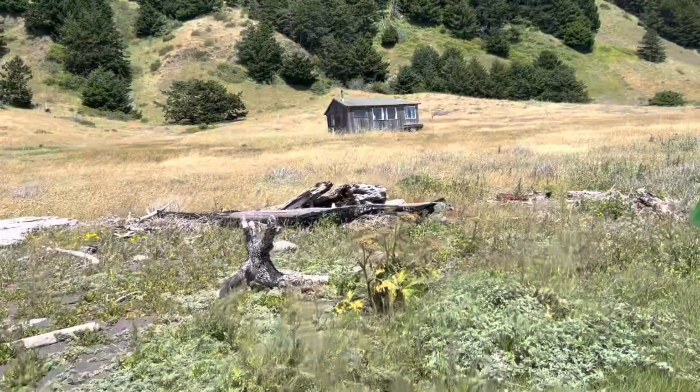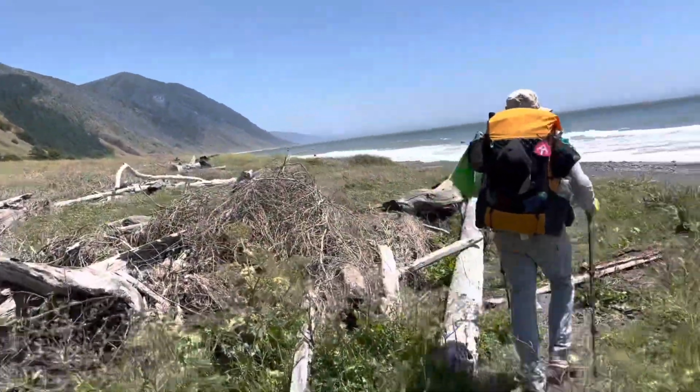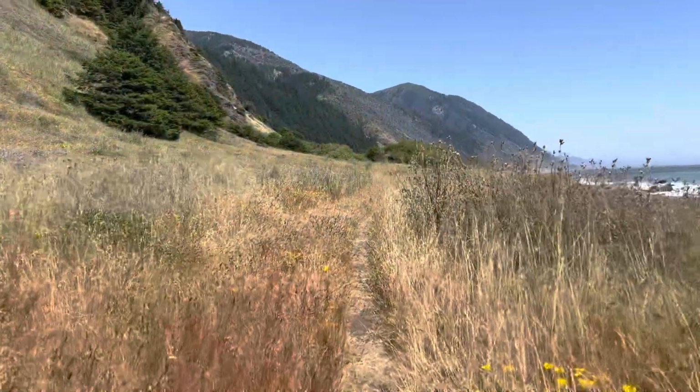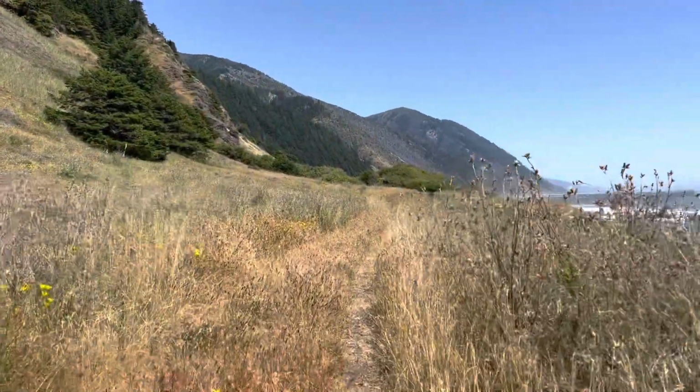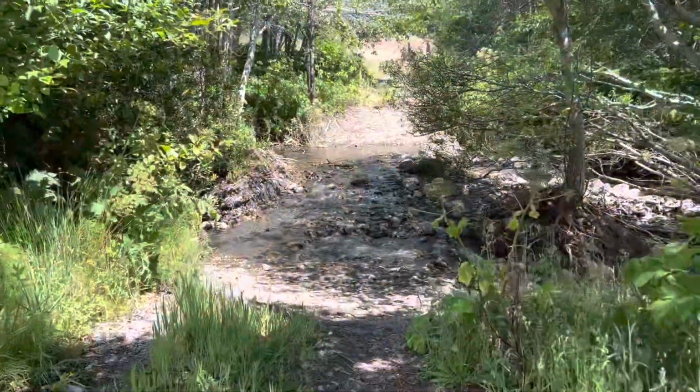Private cabin. I wonder if they ever do maintenance on this, where they come in and cut it or something. Don't know. Coming up on Oak Creek.